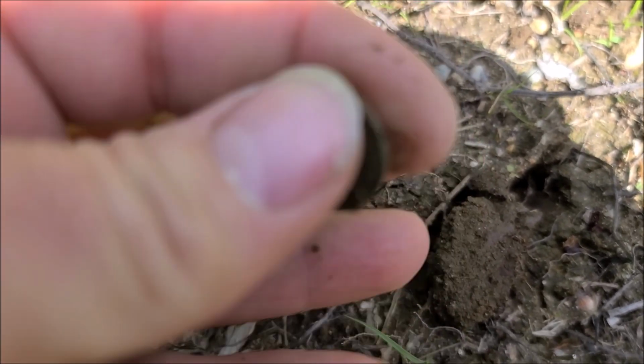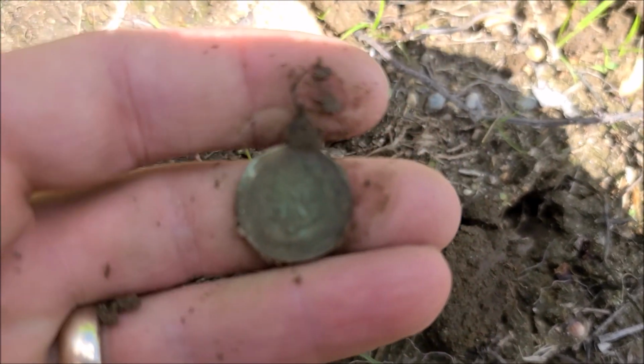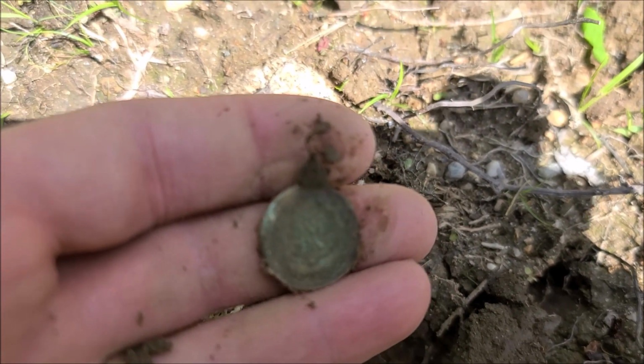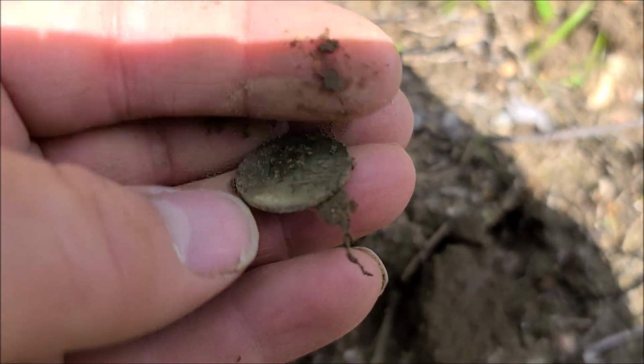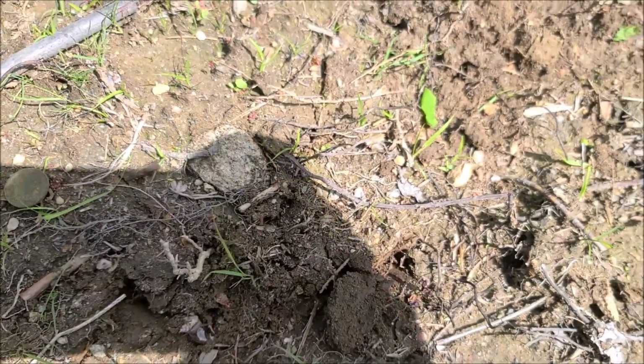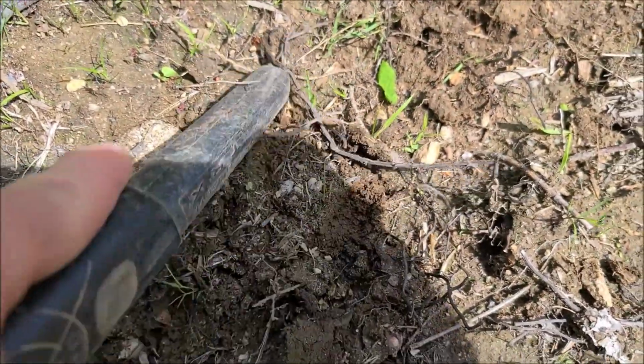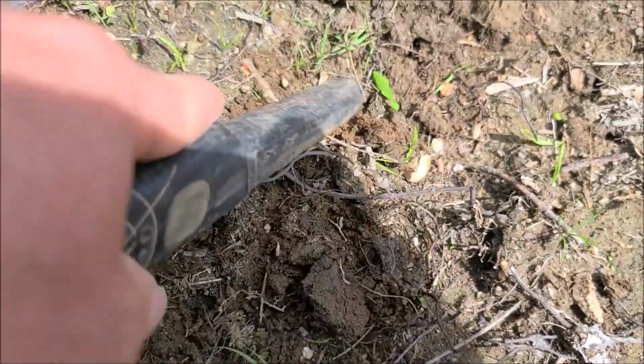Shield over to Rick. That's unreal. I wonder if there's something else in the hole with it. It was sounding like it could be more than one coin. So that's cool. Let's put that right there. Let's see if there's anything else. And no. I guess that was it.